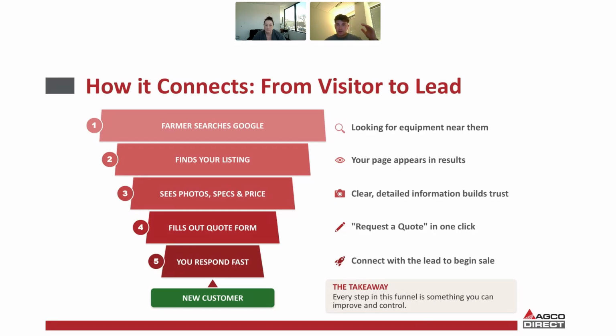So that's, from a high level, taking you through the whole entire journey, what this would look like if everything goes perfectly. I do want you guys to take away that every step here, so 1 through 5, is something that you can control at your dealership and make easy changes.